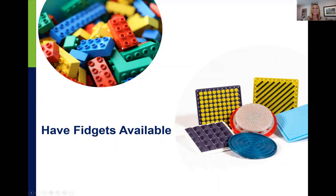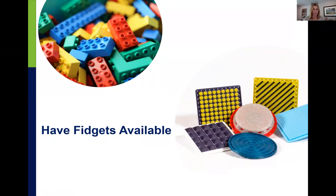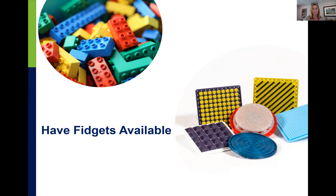And so these fidgets can come in all kinds of forms. It could be a stress ball. It could be a few Legos that the child has at their lap. It could be texture pads that can be Velcroed underneath the student's desk so they can touch them and still pay attention at the same time. But lots of research shows that fidgets actually help kids to pay attention because they have a source for their energy and they can put it somewhere else and then allow themselves to pay attention and to focus.